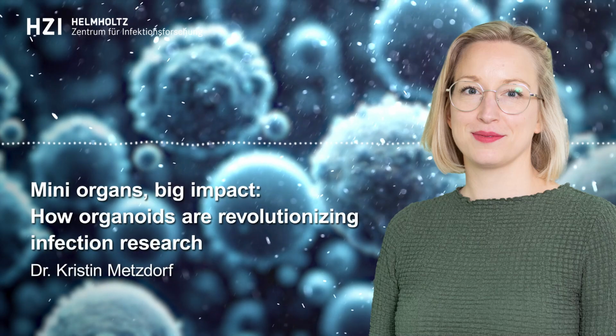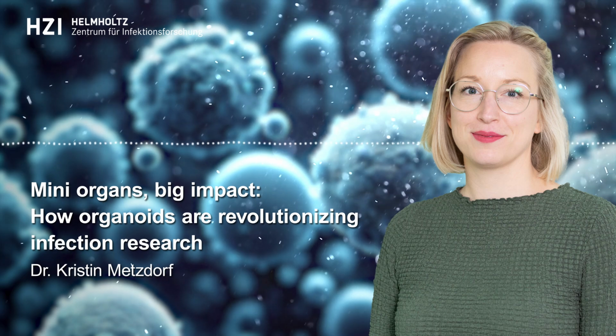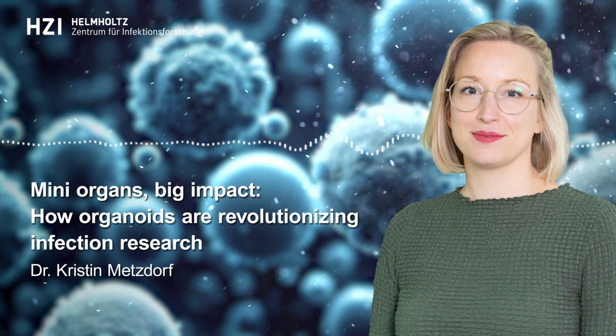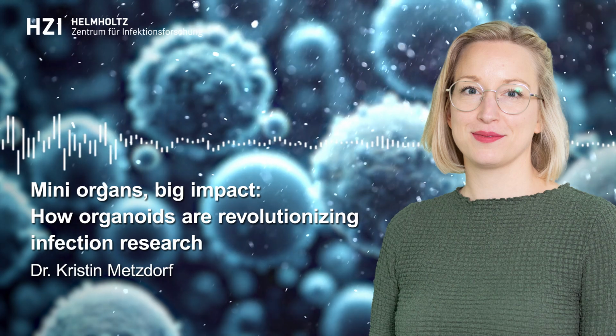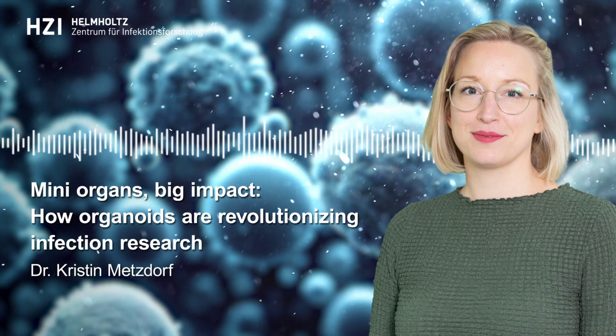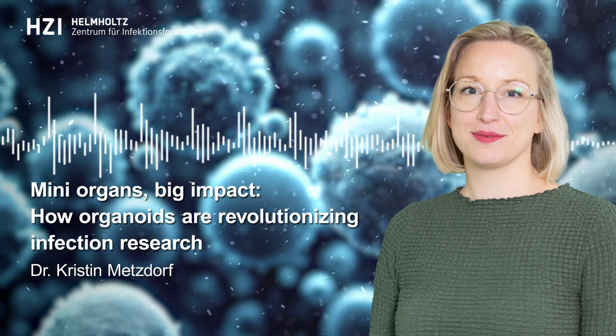Heart, brain, lungs, tiny little. There is movement, nerve impulses are transmitted, blood vessels form, cells divide and differentiate. Organoids start to come to life.